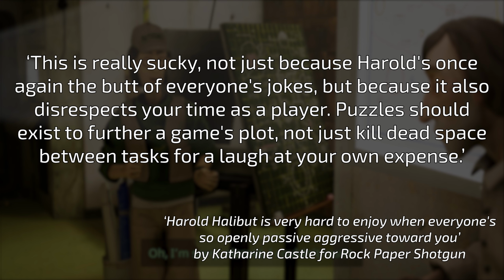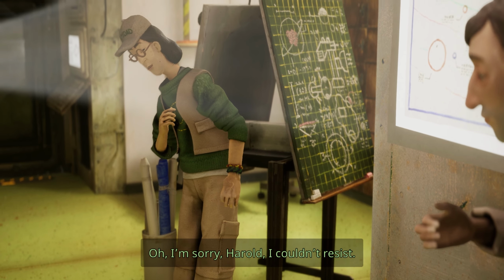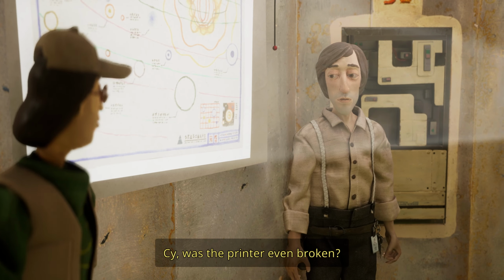Puzzles should exist to further a game's plot, not just kill dead space between tasks for a laugh at your own expense. This is by far the most curious passage of the entire feature to me. Puzzles should exist to further a game's plot. Seems like a very technical, formulaic approach to a piece of entertainment, doesn't it?